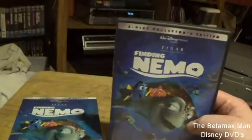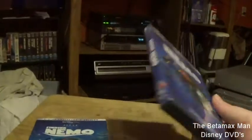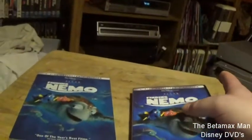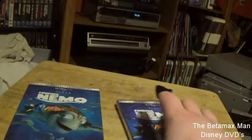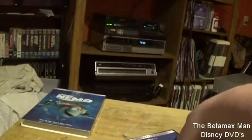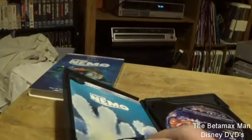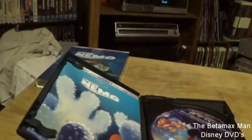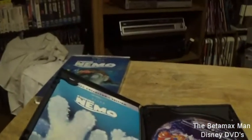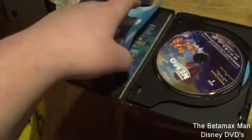So here we go. I should have known that this was not going to stay up by itself. But there is the cover. It looks exactly the same as the slip cover. This has only been watched once or twice, maybe only a handful of times. And there we go. As you can see, this is the insert here.